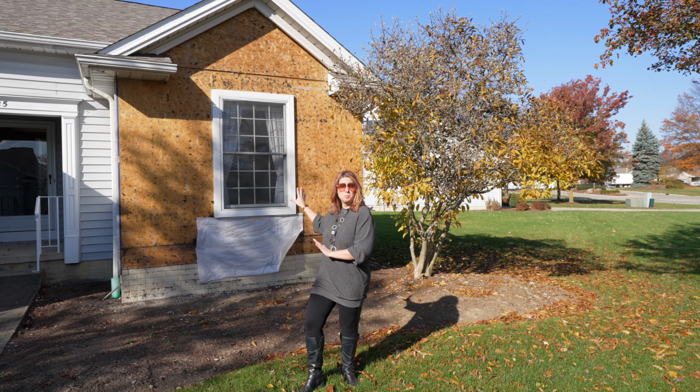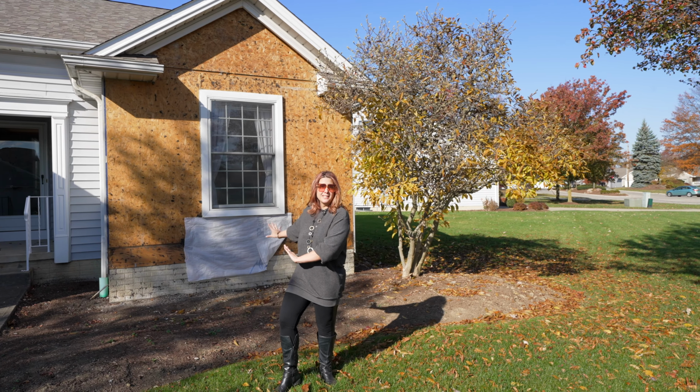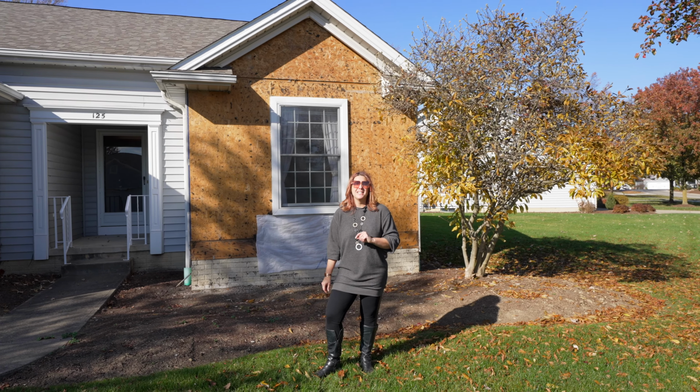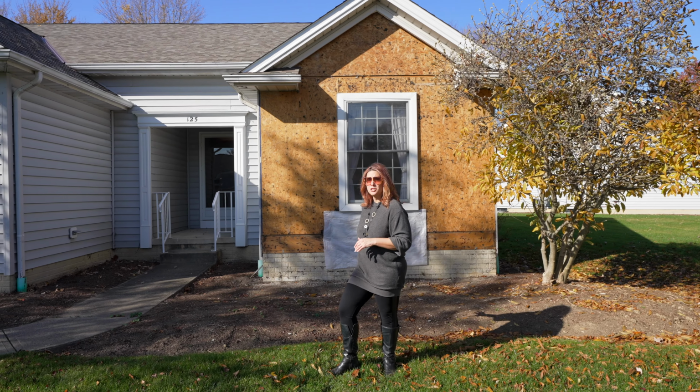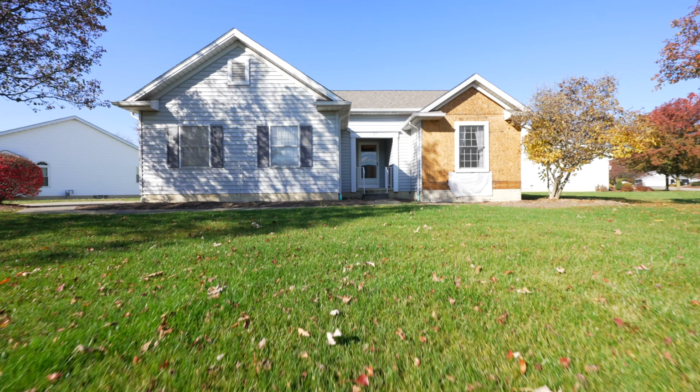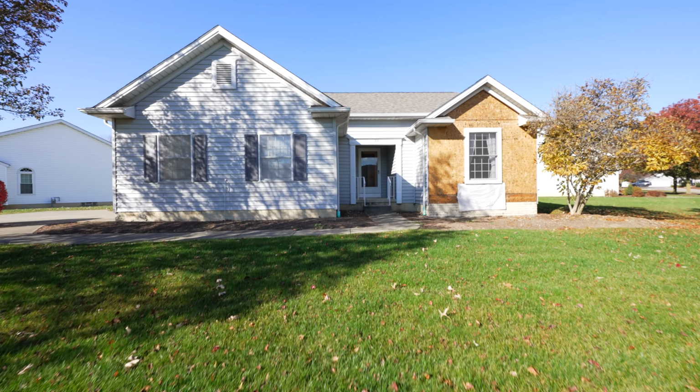So I know you love this beautiful siding right here and you want it to stay just the way it is. Just kidding. The HOA is actually going to be replacing it with some really nice shaker siding, just like its neighbors. They're also going to be putting in new bushes that line along the front of the home. And did I mention this lot is one of the largest lots in the neighborhood?